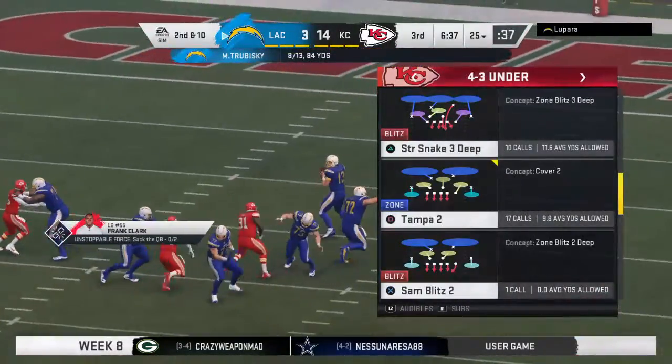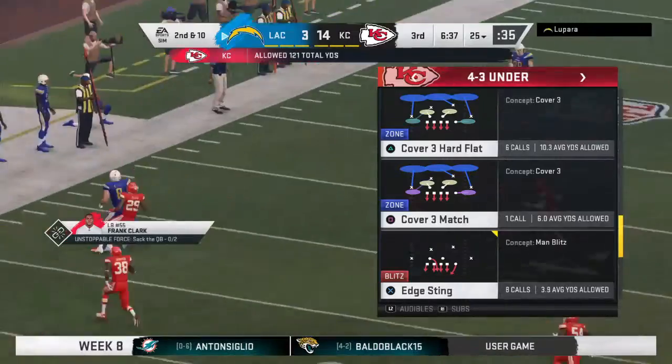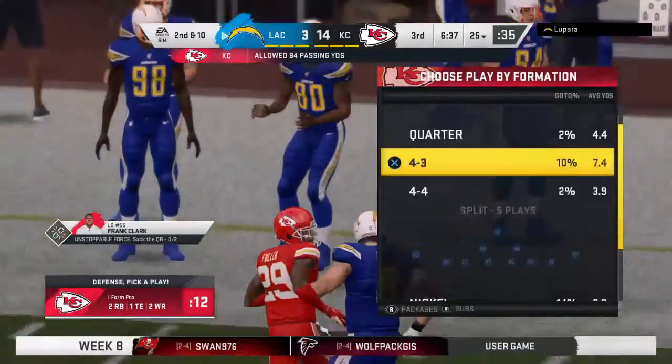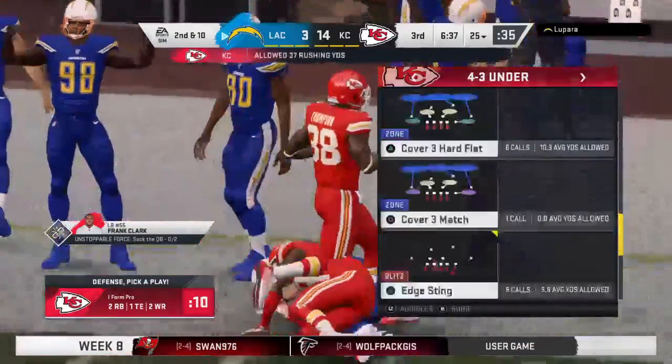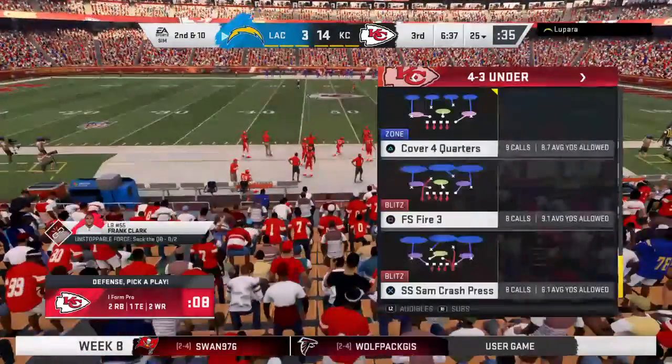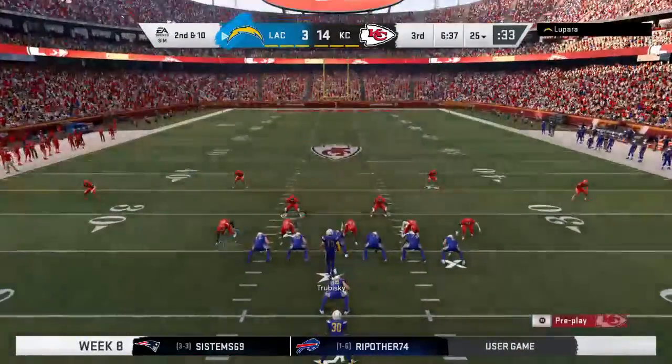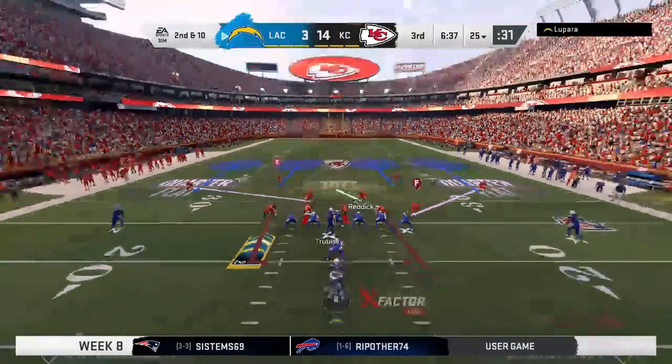Put your shoulder against the boulder and start pushing and try and get back to where you were to start the half. Throwing to start the drive, but that one incomplete. An incomplete pass leads to 2nd and 10 from the 25.